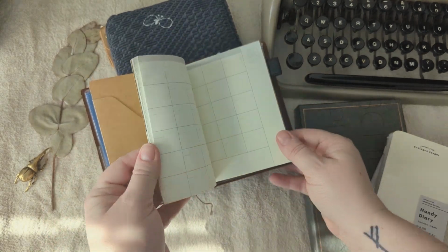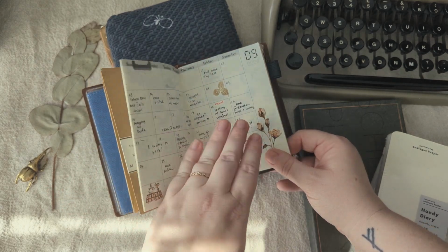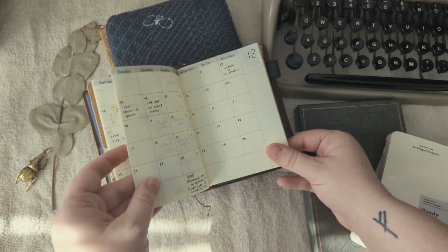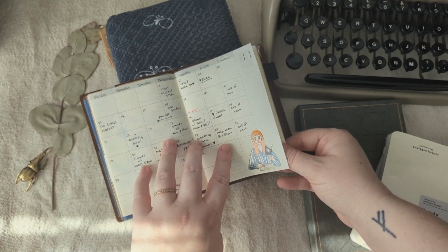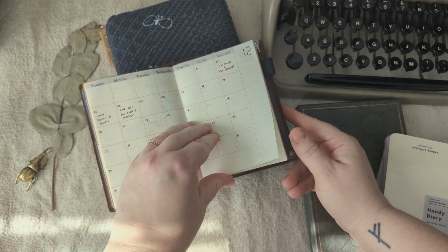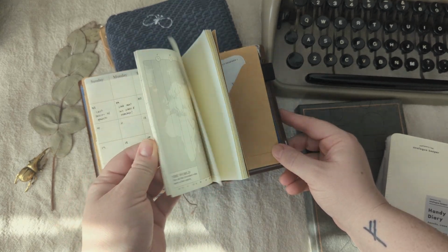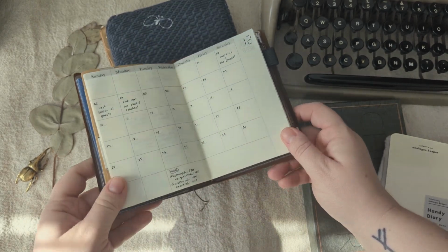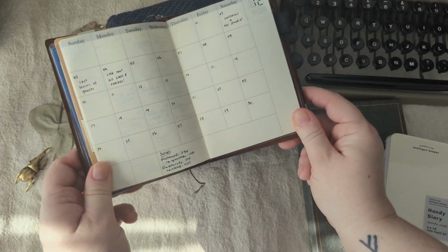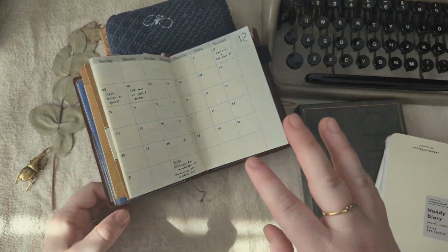I'm going to be using this exactly the same way. I'm going to date it. I'm going to write down very minimal what happened that day. And I'll decorate it, make it look kind of cute. I forgot to decorate last month, but that's it. That is going to be exactly the same. I started this in July this year, so there's still a couple of months to go. So yeah, I have no intentions of changing that. I think it's a good system. It works for me. I love it.